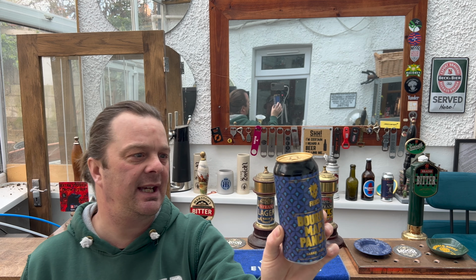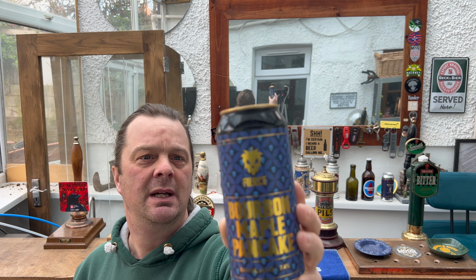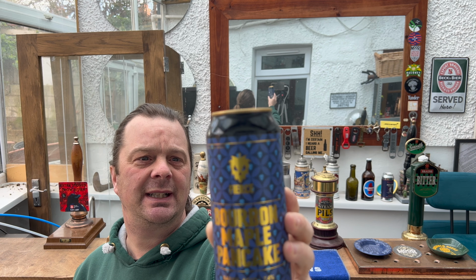It looks good. I've just seen on the back of the can here, it's an amber ale. Looking at that, you would think it's an imperial stout, isn't it? But it's described as a decadent amber ale.